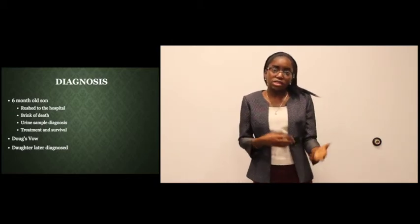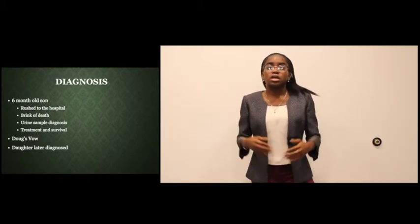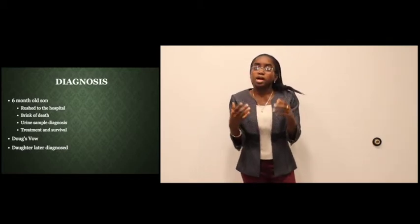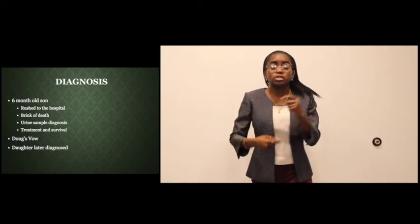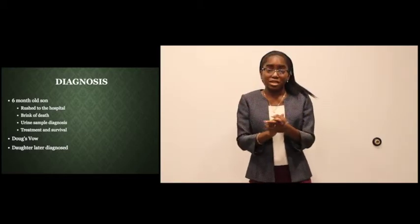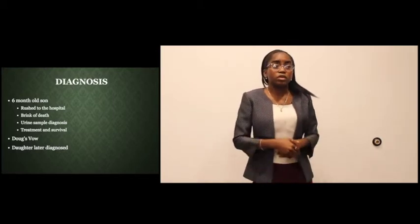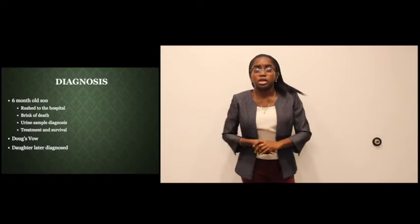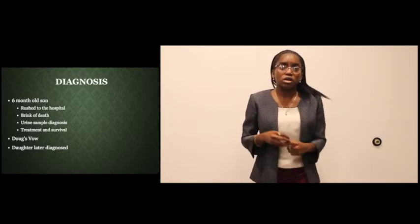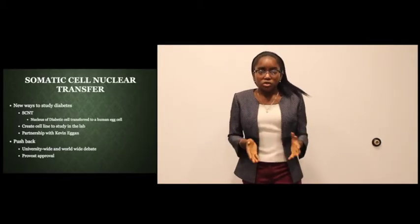But he now had this lifelong toll of carrying diabetes, and how his life would be affected by that really had an impact on Doug Melton, and therefore he took a vow to seek a cure for diabetes, to cure his son. He says it's something that any father would do. A few years later, his daughter would also be diagnosed with diabetes, further driving home his mission to cure diabetes.